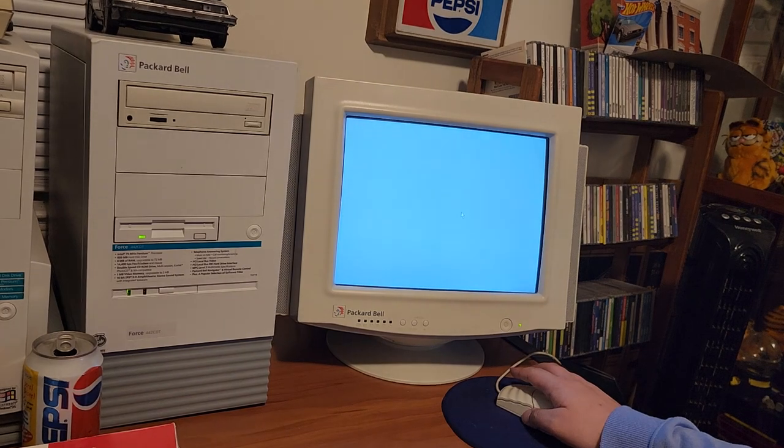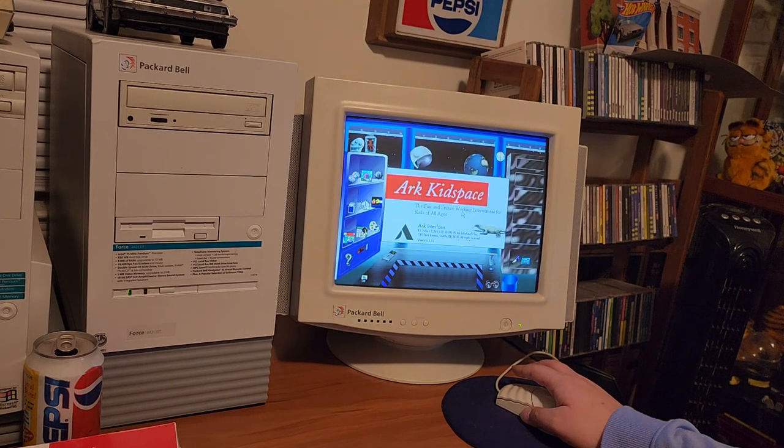And Kidspace, which is really no different from what we've seen before.